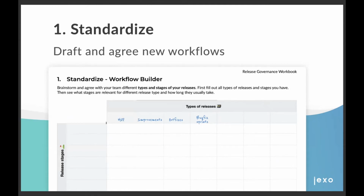So with the new learnings, we started drafting our new workflows using a workflow builder. First, we defined different types of releases depending on what value they deliver to the business, or what impact they have on our customers and processes they go through. In our case, we defined them as MVPs, improvements, hotfixes, and bugfix sprints. We could think of many more, but first we wanted to keep the process simple and see how it works, and then later iterate.